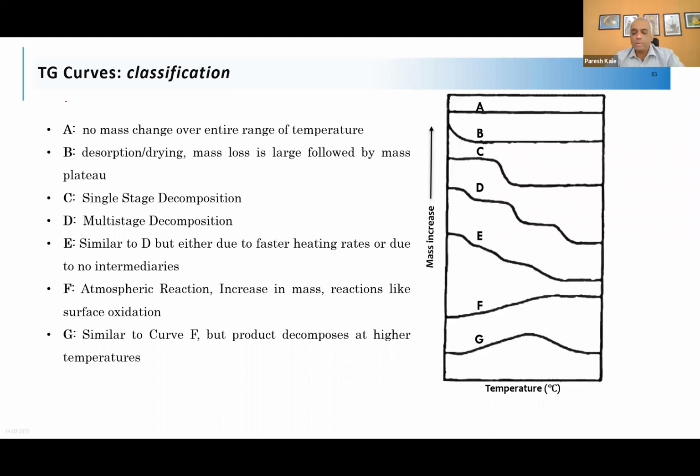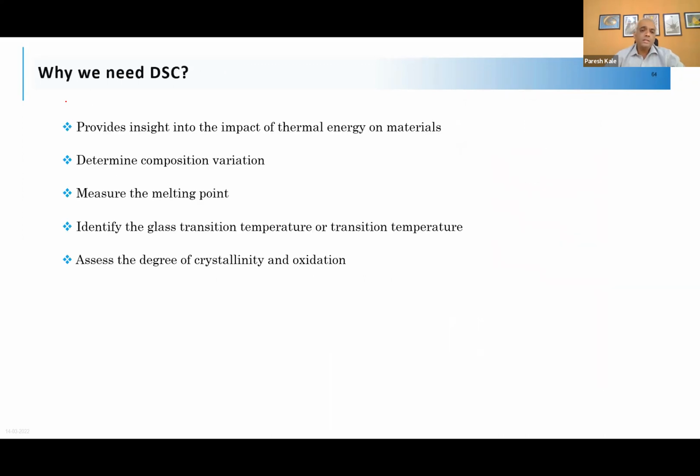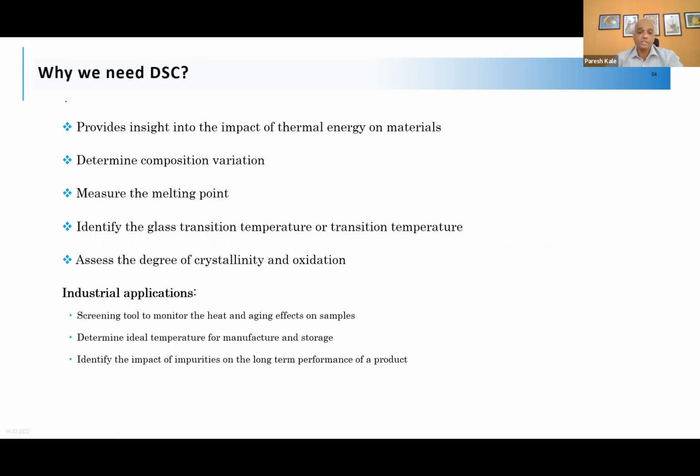TG is also similar, but after a certain time, whatever surface species has been formed decomposes further, and that's why mass is again lost at very high temperatures. Then TG is normally coupled with DSC. This gives other information like the measure of the melting point, the glass transition temperatures, the degree of crystallinity, and oxidations and all that.